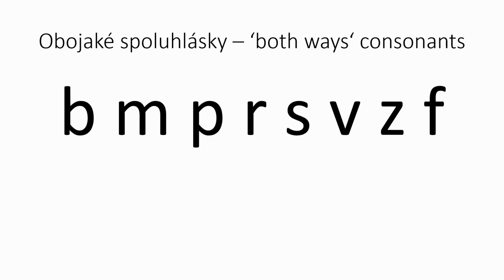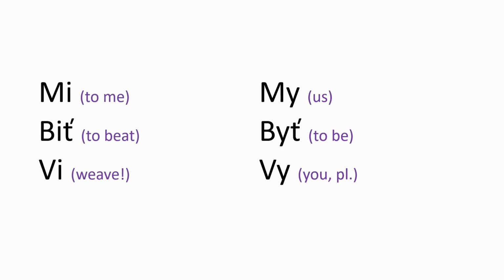But not all the time. The hard and soft consonants will give you a great indication. However, in the case of these consonants, you will have to learn them by memory. To illustrate my point, here are 6 words. The only difference between these words is the E letter. I will read them out. Mi, mi. Byť, byť. Vi, vi. As you will notice, they sound exactly the same, but they mean different things, and that is why it's necessary to learn which E follows which word.